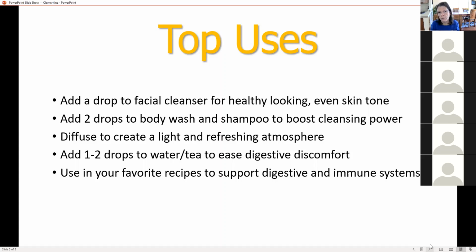And clementine, when you diffuse it, it's not only helping you feel better, but it is also purifying and cleansing the air. So it's a really good one to diffuse, and you only have to diffuse a drop or two. So you can add a drop or two to your facial cleanser, and it will brighten your skin care routine. It will help support a healthy looking skin and help you have an even skin tone.